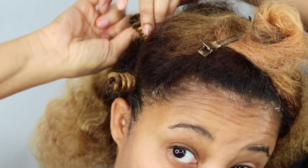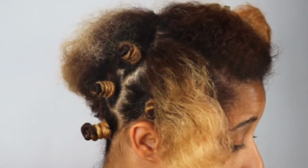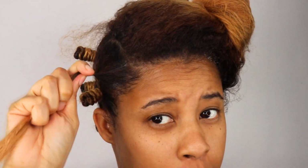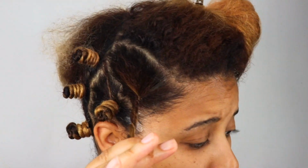That way you're getting some volume at the top. Since I'm going for a bang look, I'll be doing a couple smaller ones in the front and some in the back. I think I did 2 in the middle, and then the rest in the back, and you'll see everything at the end.